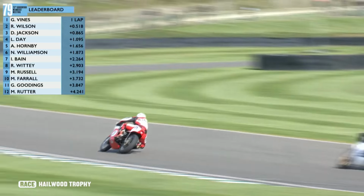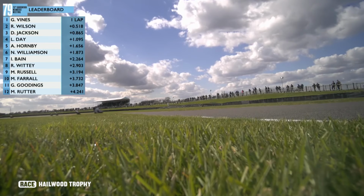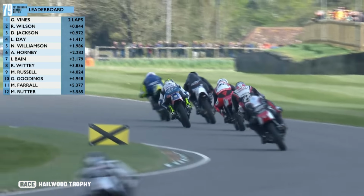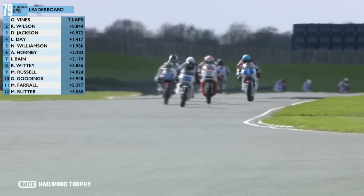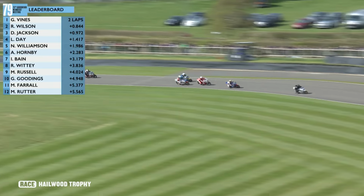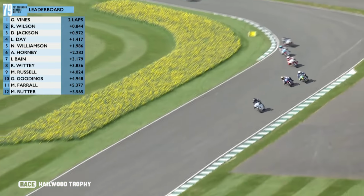So this is a really good start from Gary, who is fending off the more powerful bike of Richard Wilson. But the cornering speeds on that light bike are astonishing. But he doesn't have the horsepower in a straight line with the two-stroke engine, the 250cc. And now, yes, he's swamped. You're right, you'll see nothing like this anywhere else in the world. It's Goodwood, it's the 79th Members Meeting, and this is what happens. Look at him riding around the outside of them like they're going backwards.